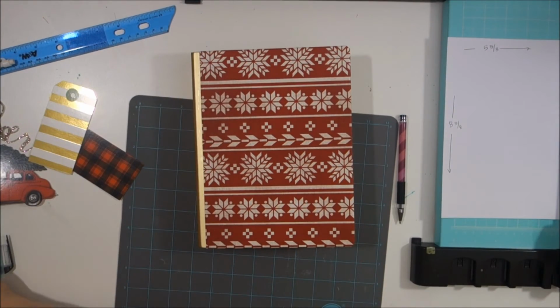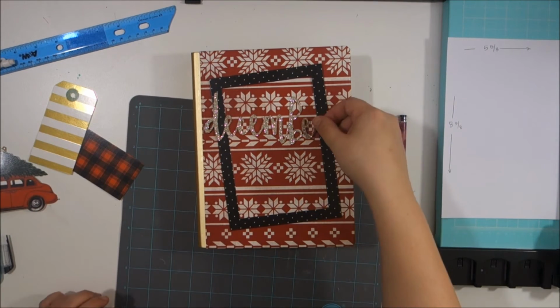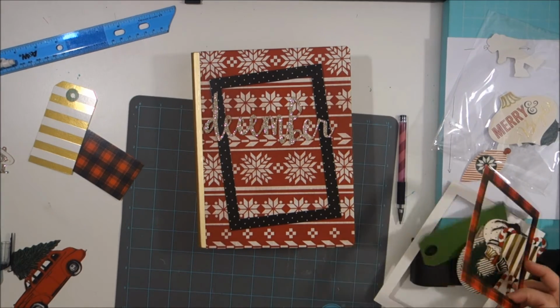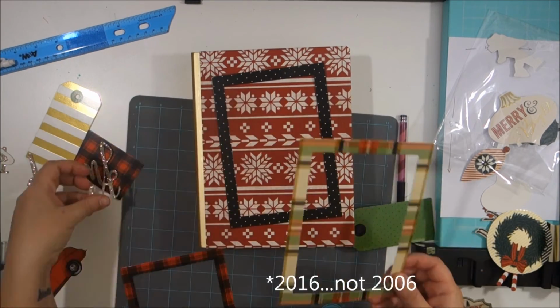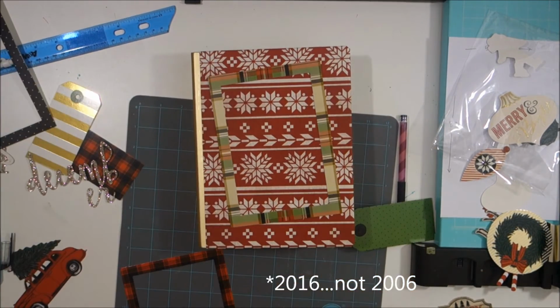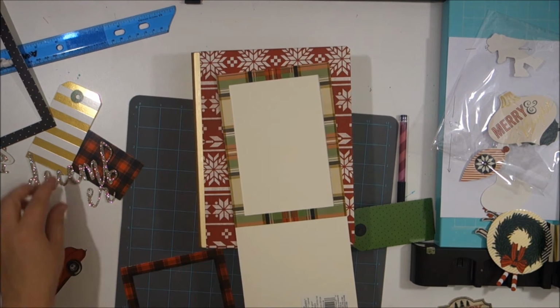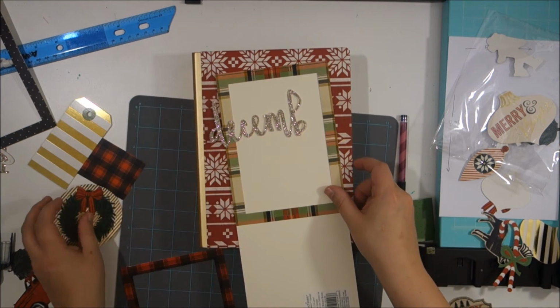So I gave up for the night and decided to come back the next day and try something a little different. So I went on my Cricut, and I had cut a bunch of stuff out on my Cricut. One of the things that I cut out was that December, and then I have a 2016 that I cut out as well. So I just found a font that I liked online. I downloaded it, typed up December 2016 in my Cricut, and then cut it out.